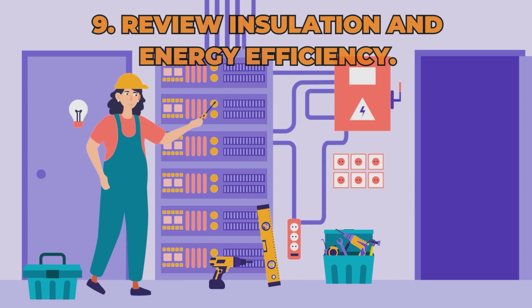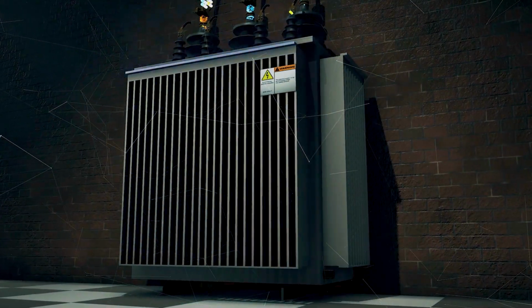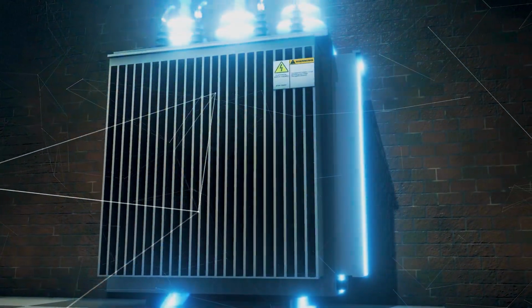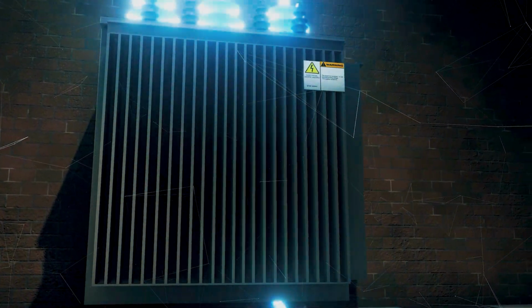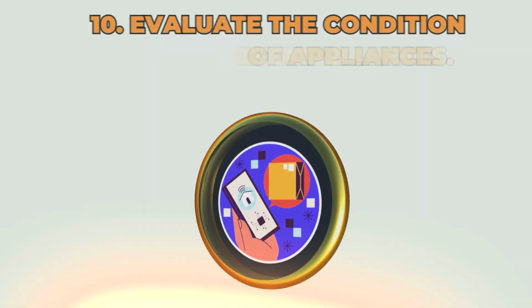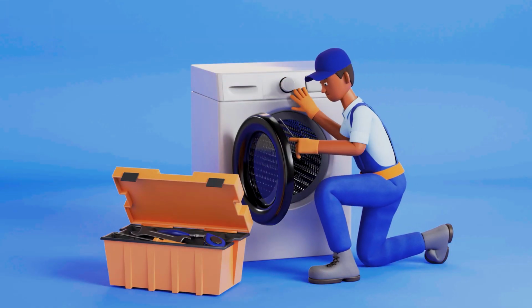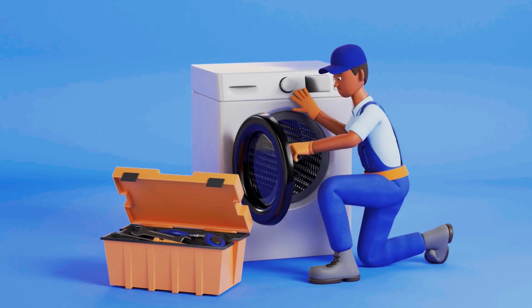Number 9 is review insulation and energy efficiency. Proper insulation, efficient windows, and doors are checked to help the buyer understand the energy efficiency of the property. This can affect heating and cooling costs in the long term. Number 10 is evaluate the condition of appliances. Inspectors may assess the condition and functionality of appliances like the dishwasher, refrigerator, washer and dryer, and the oven. While these aren't always included in inspections, they can be part of the process.